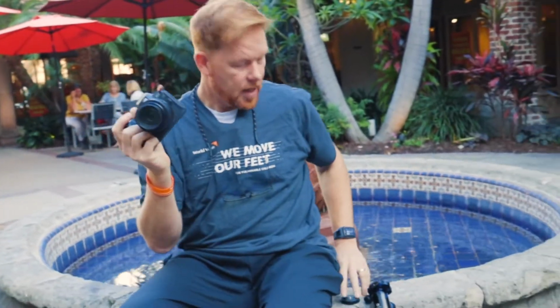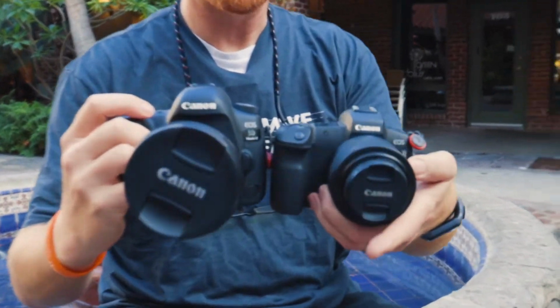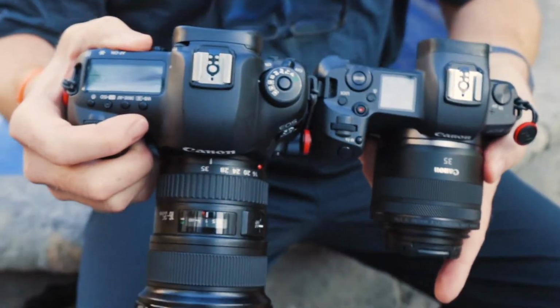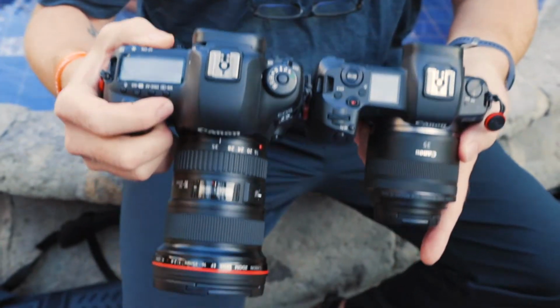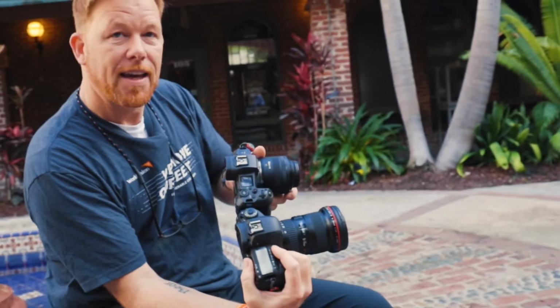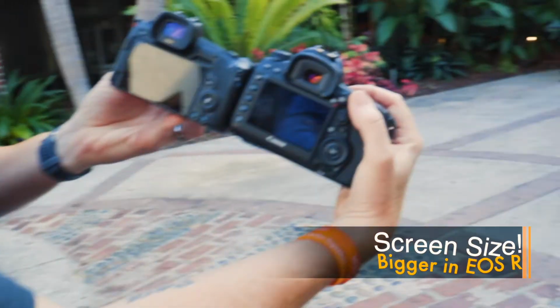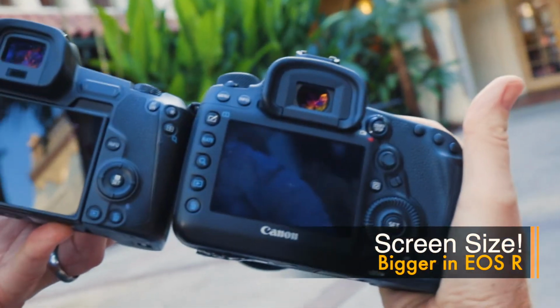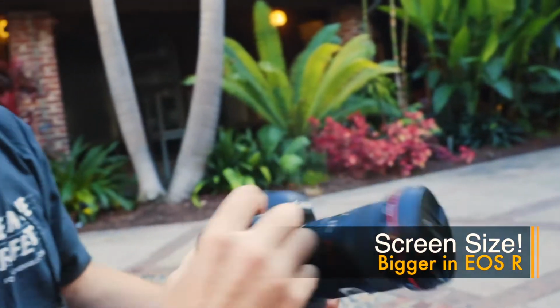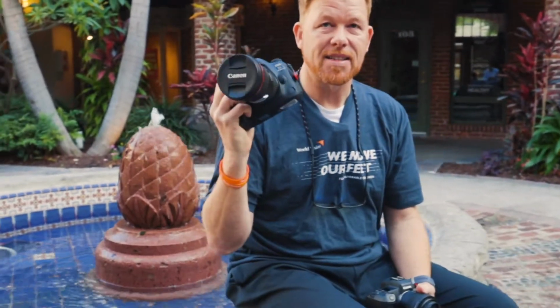camera is so light. In comparison, I'm going to put the 5D Mark IV right up, and you can see the size comparison. Of course, I have this beast of a wide angle lens, the 16-35 here, but you can see the width, the angle, and the size of the camera body. And overall, the weight of this makes it, for me, a disadvantage.